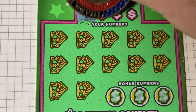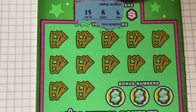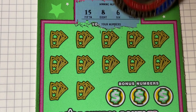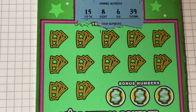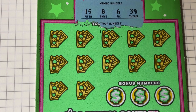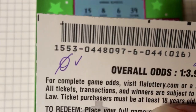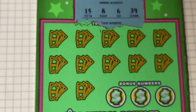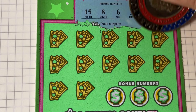These tickets are on the same book as my last two tickets. I think I had ticket 43 and 44. Wasn't 43 a winner and 44 a loser? Yep. There's 44. It was a loser. But it's on the same book. So we are going to scratch this and hope for the best.